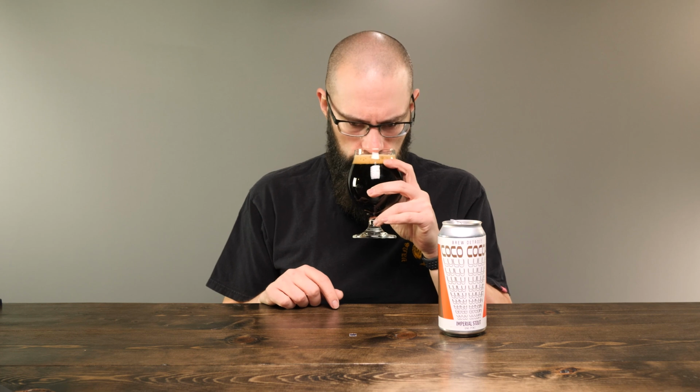Let's put a nose on the glass. Yeah, again, getting really deep roasted malty aromas, very chocolatey. A little bit of coconut is actually shining through now. I think I lost a little bit of that Tootsie Roll aroma I was getting out of the can, and it's been replaced a little bit with coconut. It smells like the coconut has really started getting very pronounced. So let's go ahead and try it out. Cheers.